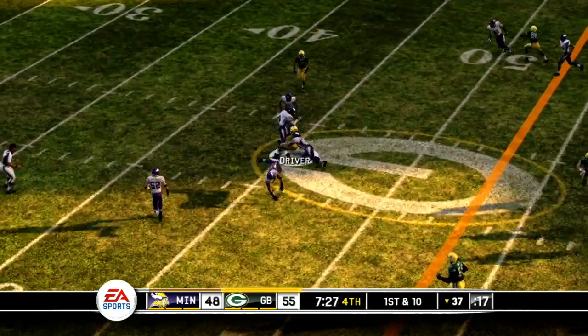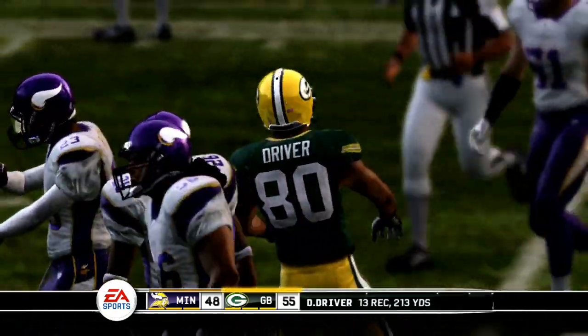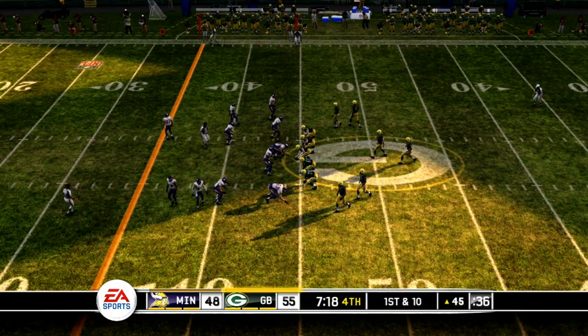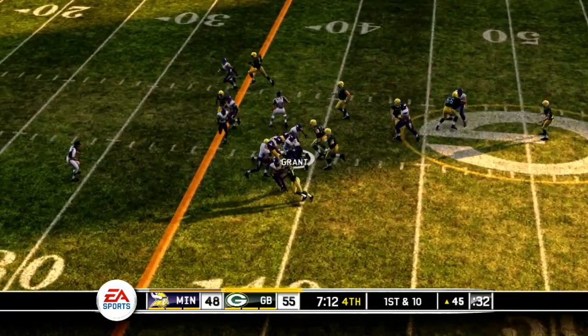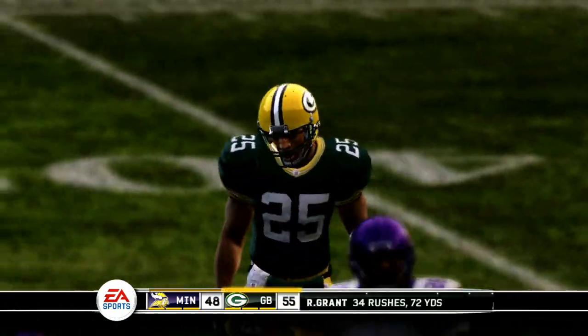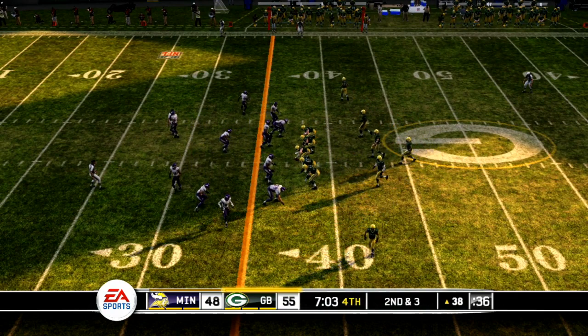Throws it. Comes down with it. Tackle is made by E.J. Henderson. Donald Driver is having a whale of a game. That makes 200 yards receiving. Feeds it to the back. Jared Allen was there to bring him down. Jared Allen has been on a collision course with the ball carriers. That takedown marking his 5th tackle.